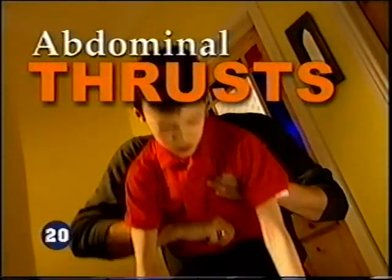If this cycle doesn't work, you need to try 5 abdominal thrusts. But remember, these can damage young children. Only use one hand and about half the amount of pressure you would use on an adult.